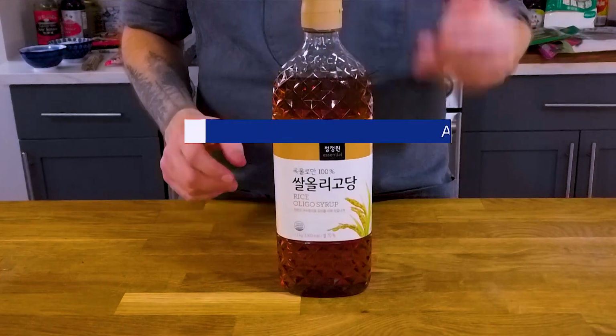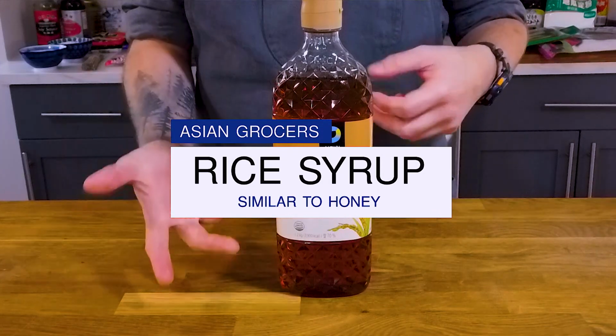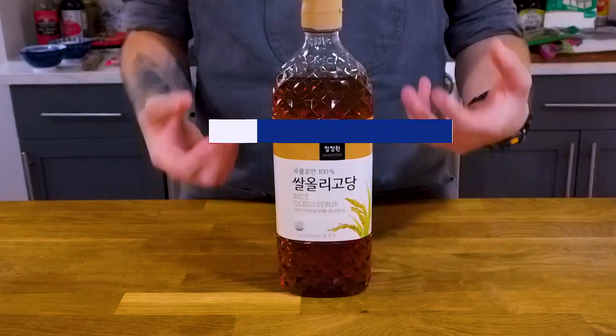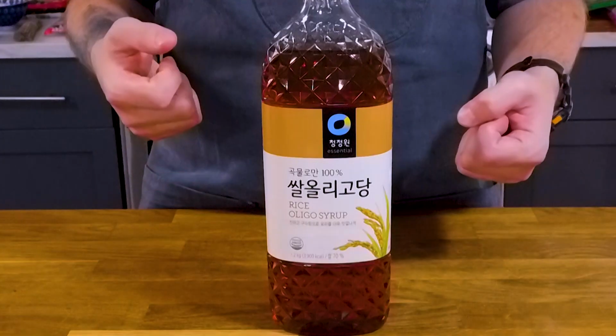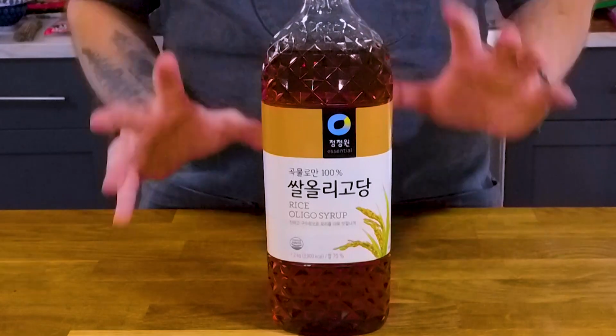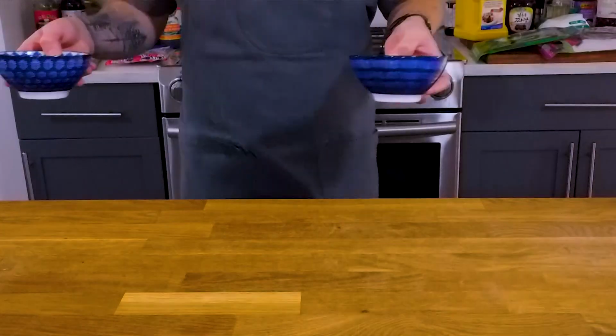Since a lot of Korean ingredients are either sour, funky, or spicy, Koreans rely heavily on sweetness to balance it all out. And aside from sugar, the most common way to add sweetness to a Korean dish is rice syrup. It's like a cross between honey and corn syrup, so it has a nice flavor, but isn't super sweet.